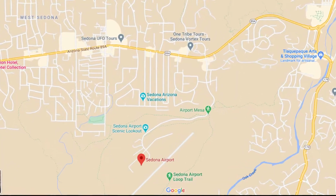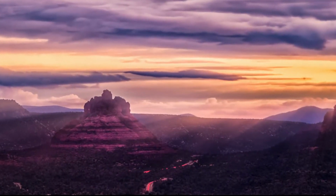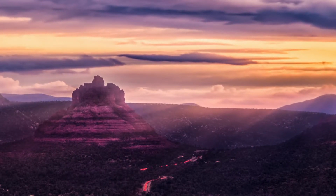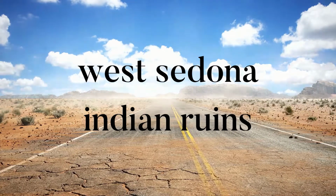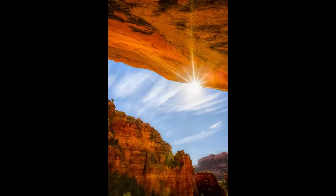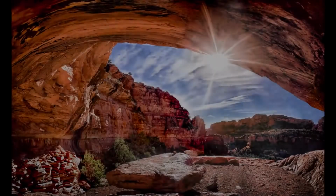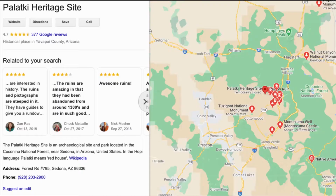One of the places that's really nice where you don't have to do a long hike is Sedona's Oak Creek Airport. It does get crowded, so I recommend that you do this during the week and enjoy the vista of Sedona. Now, we stayed in West Sedona. I highly recommend that area. West Sedona is just absolutely gorgeous. If you want to have a Sedona day trip and photograph during the day, Indian ruins are the ticket. They have heritage sites that you can check out, but I actually like to ask locals on where to go.